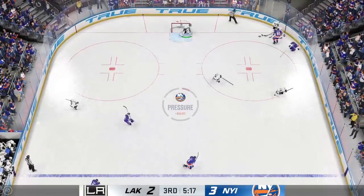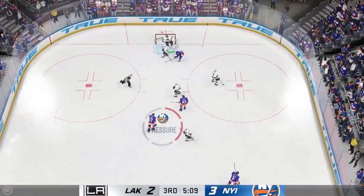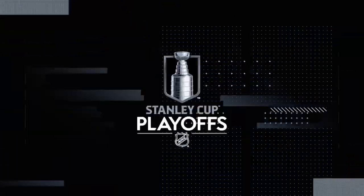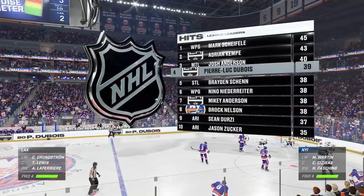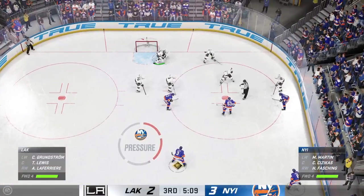And he loses both the puck and his balance after that hit. Talbot's opted to hang on to the puck for a faceoff. More than half the frame has been played here. Just one goal separating these two teams as we sit with a 3-2 lead.